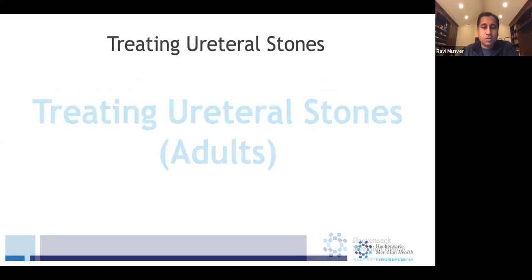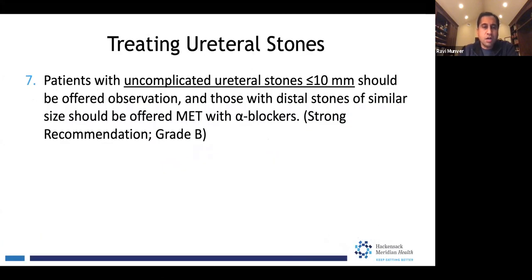In terms of treating ureteral stones in adults, patients with uncomplicated ureteral stones less than or equal to 10 millimeters should be offered observation. This is uncomplicated, asymptomatic stones. Those with distal stones of similar size should be offered medical expulsive therapy with alpha blockers.